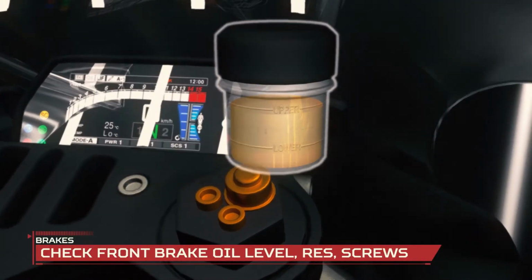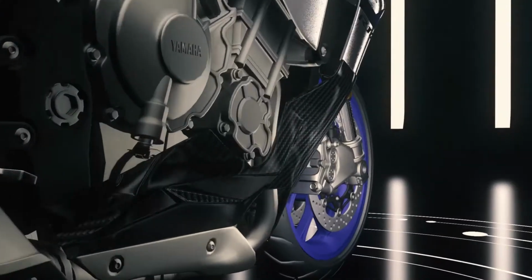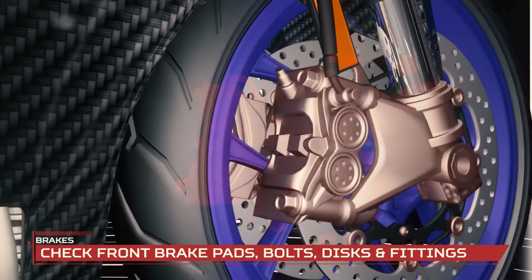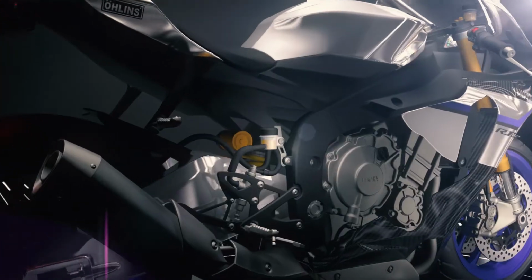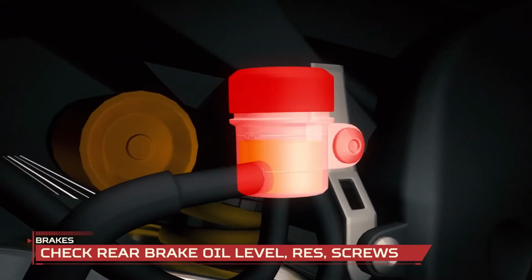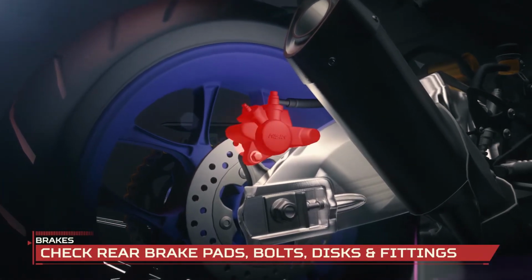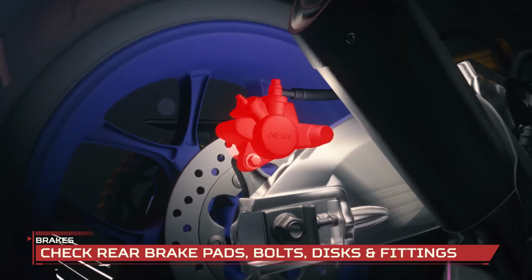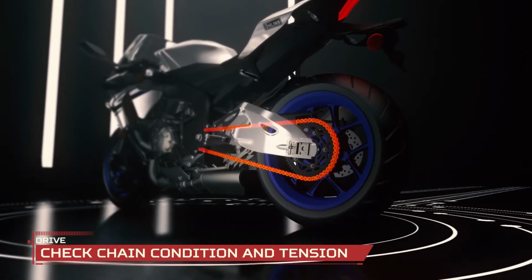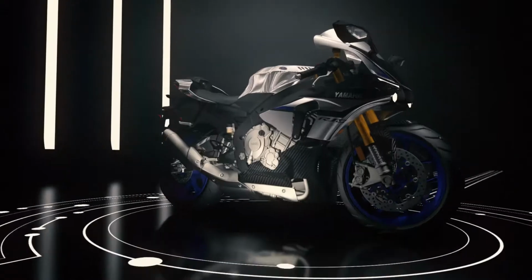It's always critical to check and confirm that the brakes are in full working condition and won't fail. Check all the components in the bike's braking system and have a professional check them for you if you are not sure how to do it. Pads, oil, pipes, master cylinder, reservoirs, calipers, and bolts must be thoroughly checked. Chain condition and tension must be checked and set correctly every time you attend the track. The most common fault is the chain being too tight.